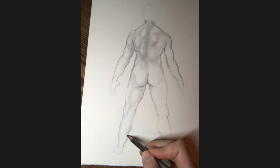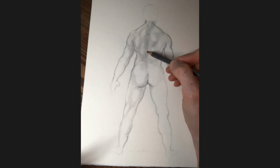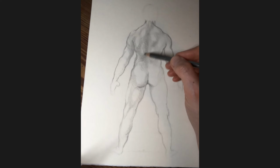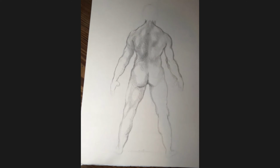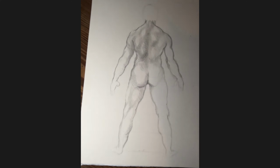So I want to see on your drawings a full spectrum of all the 50 shades of grey, the full spectrum of contrast from very, very light to very, very dark. In my case here, my darkest are the strokes. The outline.